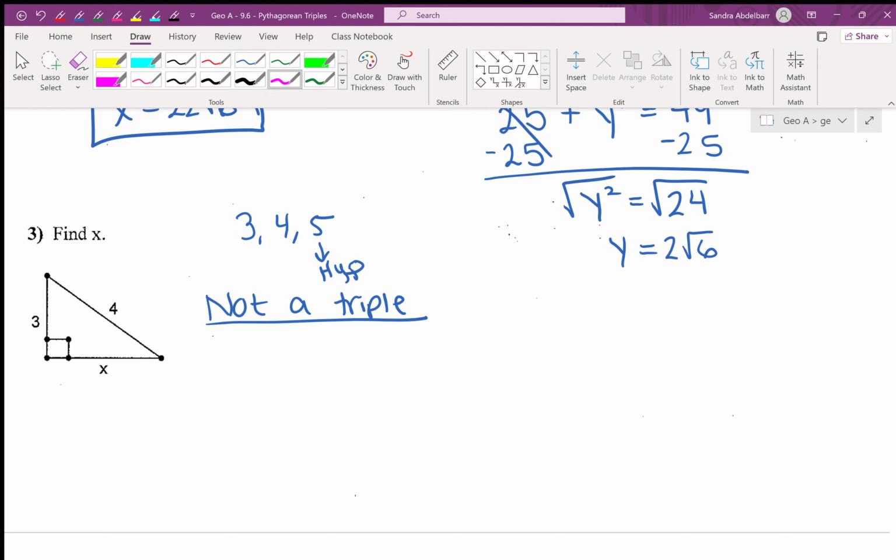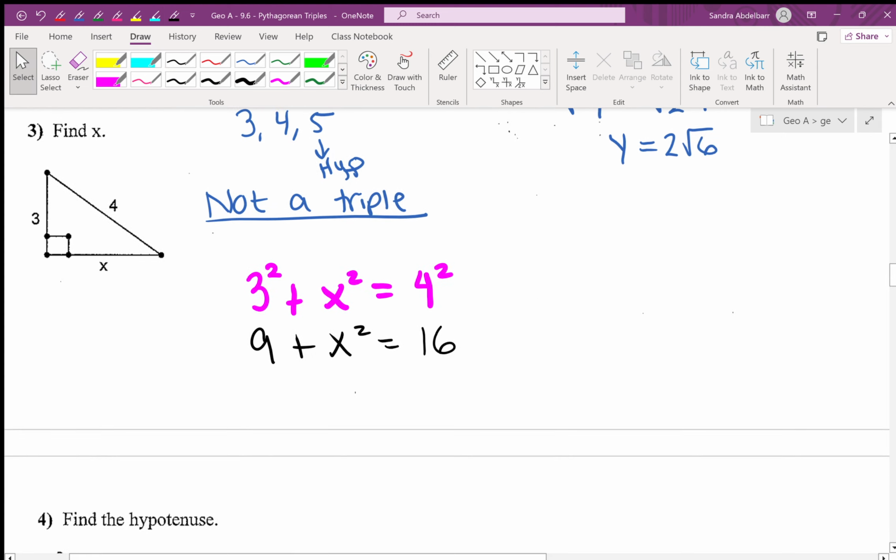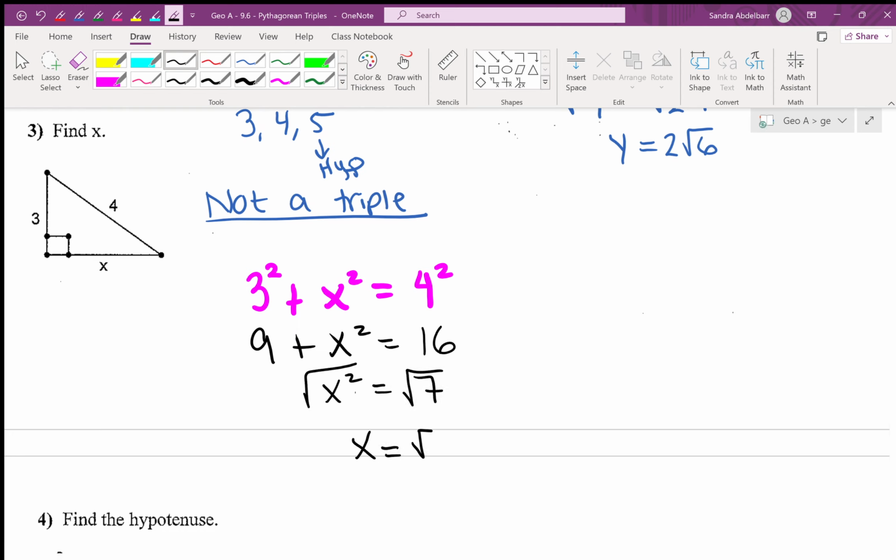Can somebody set up the Pythagorean theorem for me? 3 squared plus x squared equals 4 squared. You got it. 9 plus x squared equals 16. Subtract that 9, we get x squared equals 7. Root both sides, x is equal to the root of 7.